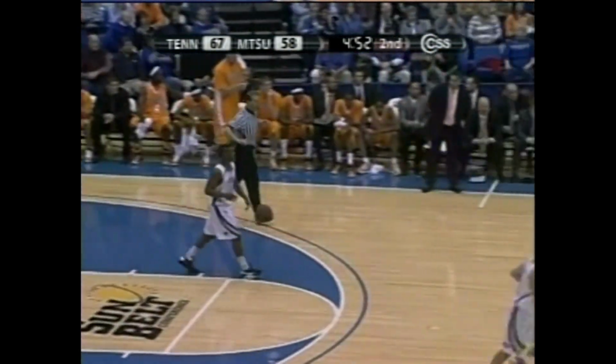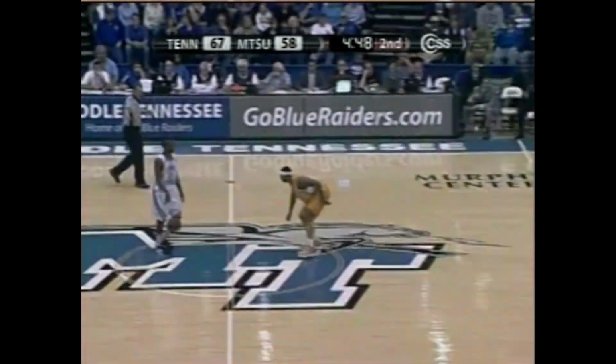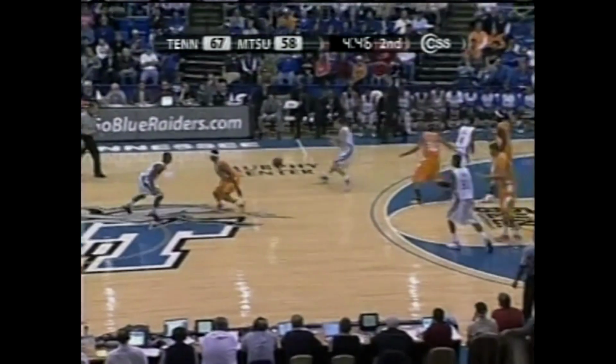Boy, body control was the key. You're absolutely right. He went in there under control, caught a little contact, but he kept his balance and used the glass. Big, big hit.